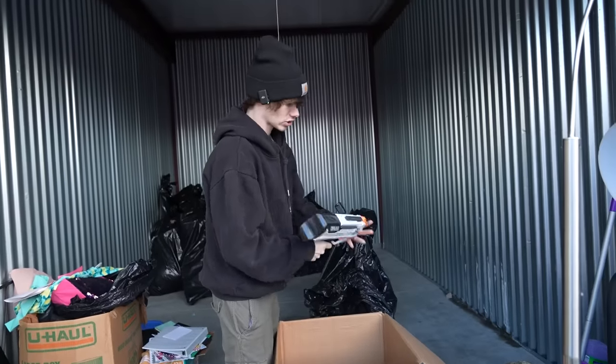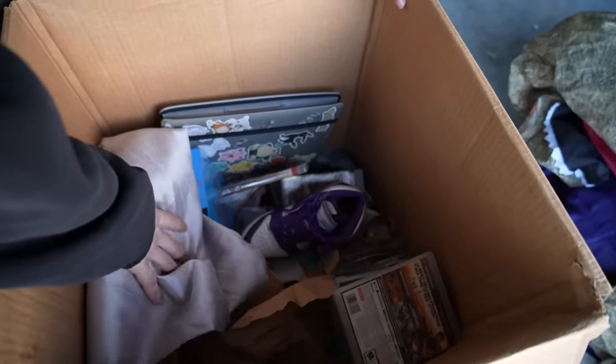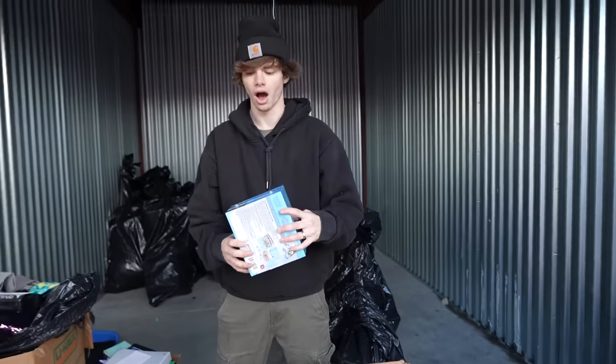Okay, not this. This is sweet. Rival Nerf gun. We're gonna put that to the side. This is my box. There's shoes. Shot. There's a binder. Oh my god. No. No. No. What?